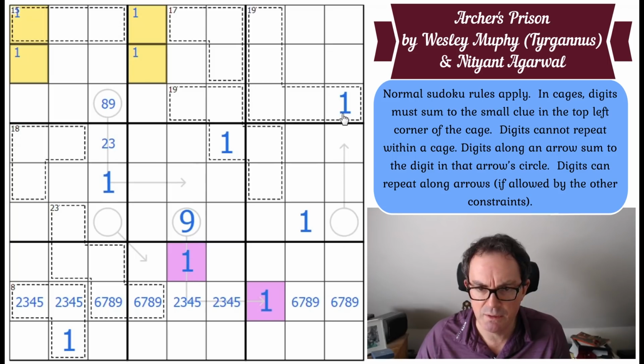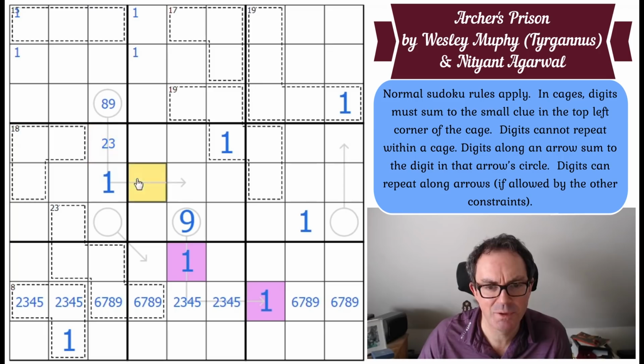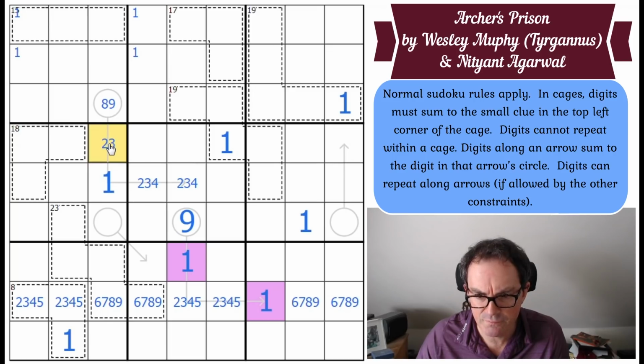Right, where do we go now then? Hang on a minute. 4, 2. It is still possible that there's a 4 on these arrows. Okay, fair enough. It's not possible to put 5 on because then we will break once we repeat this digit. So 13.